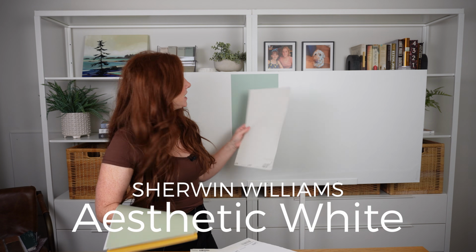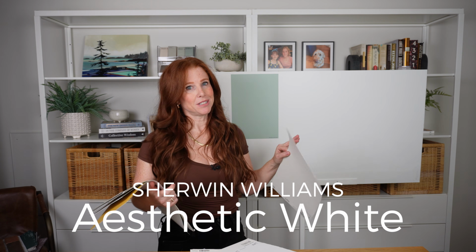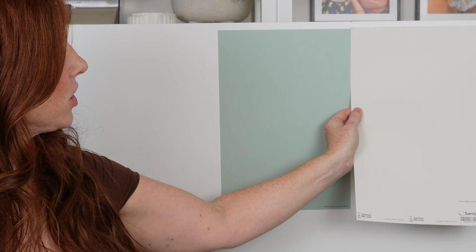Sherwin Williams Aesthetic White. This is my last year's love. I haven't dumped it. I'm just relaxing on it a bit. I'm still in love with it. So beautiful, an off-white beige, gorgeous, like a side-by-side room for a little bit of a coastal look.